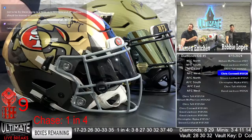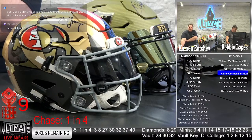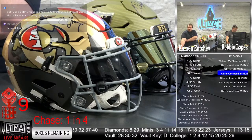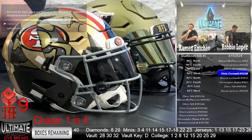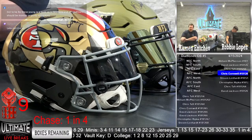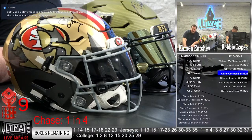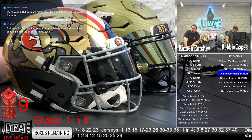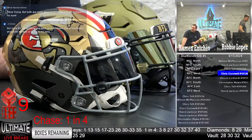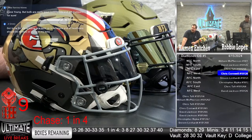J.R. Emery says, gotta be Bo. Steve Young is a backup to Montana, and the San Fran headliner should be Montana or Purdy in my eyes. Steve Young, he might have been a backup to Montana. He's got 2 league MVPs, which is, I believe, the same as Joe Montana. Led the league in passer rating 6 times, 4 times in passing touchdowns. Both guys are great, but my goodness, Steve Young is a top 10 quarterback of all time, Robbie. He's not Joe Montana's backup. He's the guy that followed him and followed him well.